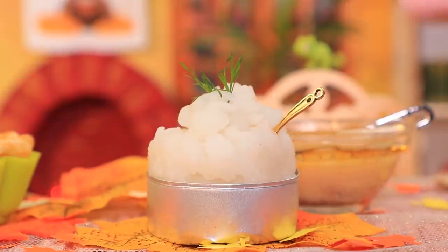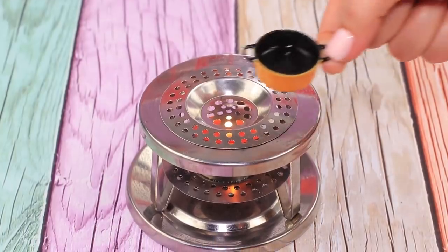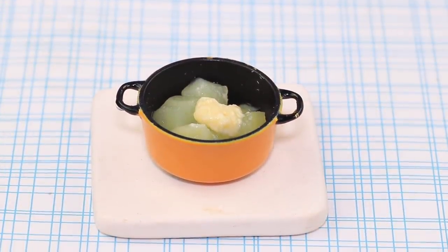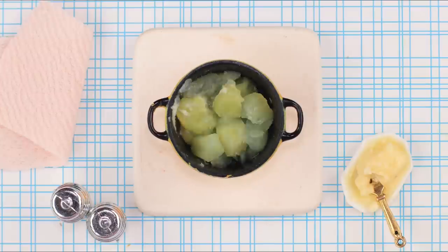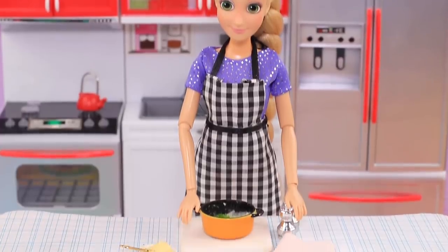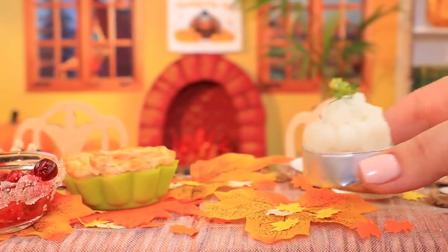Let's make mashed potatoes. Peel potatoes and cut them into big slices. Boil the pieces. When the potatoes become soft, add butter. Mash it up. Decorate the dish with some greenery before serving it. That's the secret. We have enough mashed potatoes for everyone.